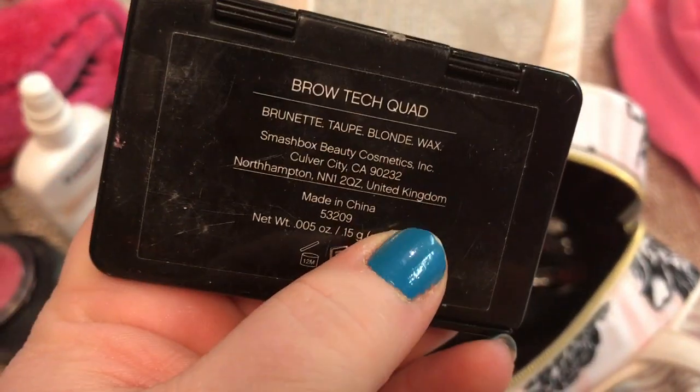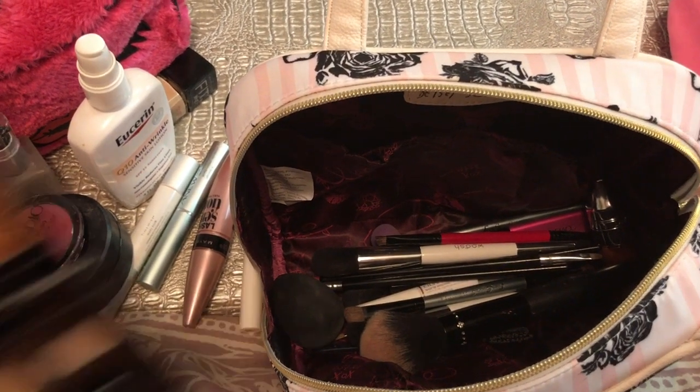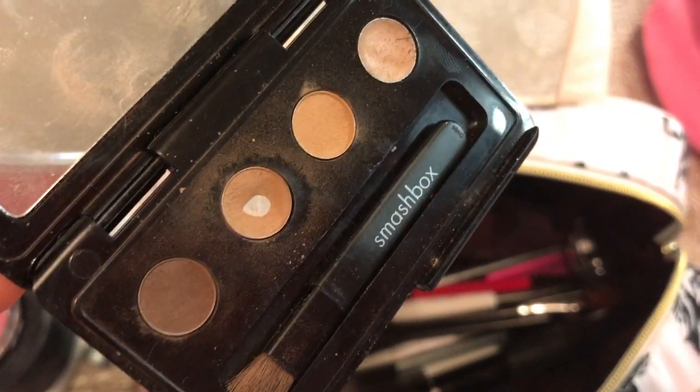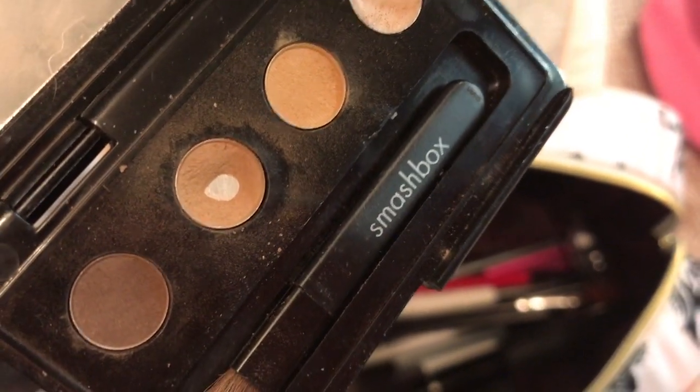And this is my most used brow. Let's see if I can get it open. You can see I use the blonde one the most.